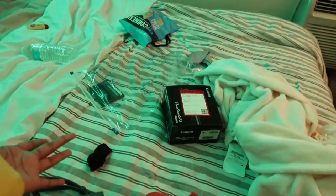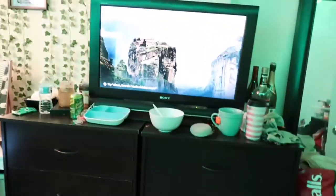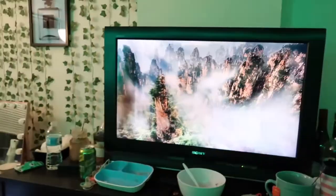But basically, I have some trash over here that I need to pick up. And this is my camera box because I just opened this camera. So there's a lot of garbage on the floor, so I gotta clean that up and figure out what I'm gonna do with all of that and clean this off. I have the lights green right now in my room.